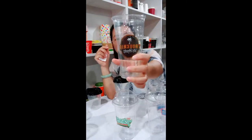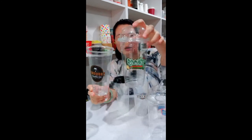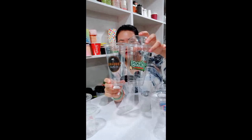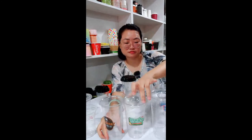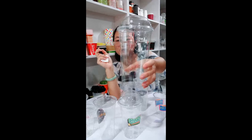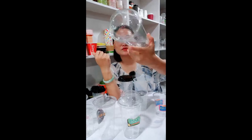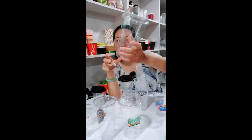The painting also looks good. You can compare these two logos. The painting looks good. We also have the bigger size. This is the 32 ounce. This is a super big size, and it can be used for summer. For summer, most of the guys would like the bigger size.